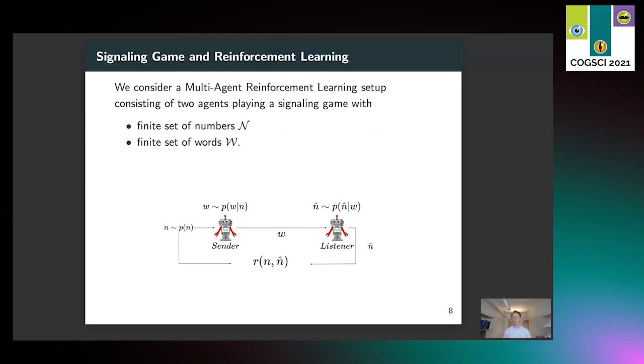We consider a multi-agent reinforcement learning setup consisting of two agents playing a signaling game with a finite set of numbers and a finite vocabulary. The game goes as follows. A number is sampled from the need probability, which captures how often a sender has to refer to a certain number. The sampled number is then given to the sender, which outputs a probability distribution over the vocabulary and then samples a word, or token, from the vocabulary, which is conveyed to the listener. Given this token, the listener produces a guess of what number the sender was referring to, and then a joint reward is given to both agents depending on how well the listener was able to reconstruct the true number that the sender was given.